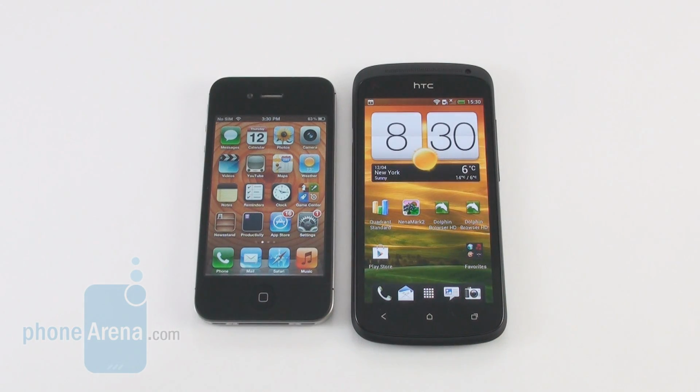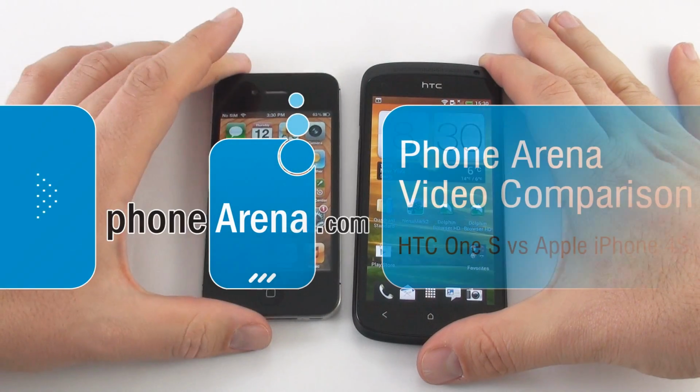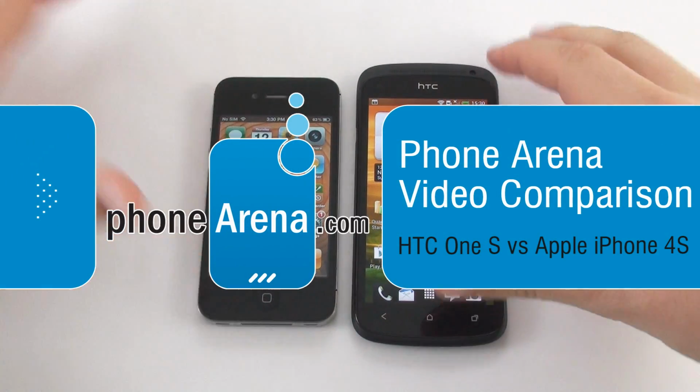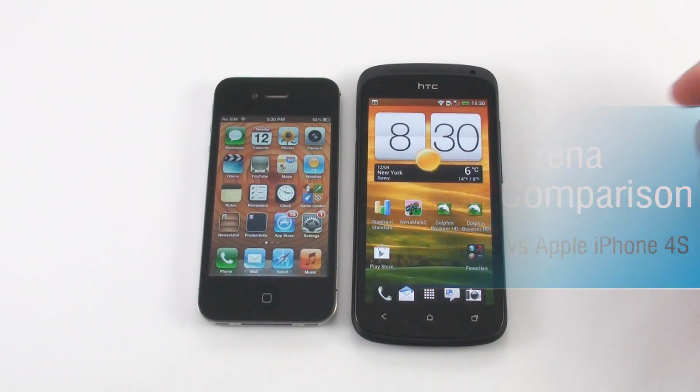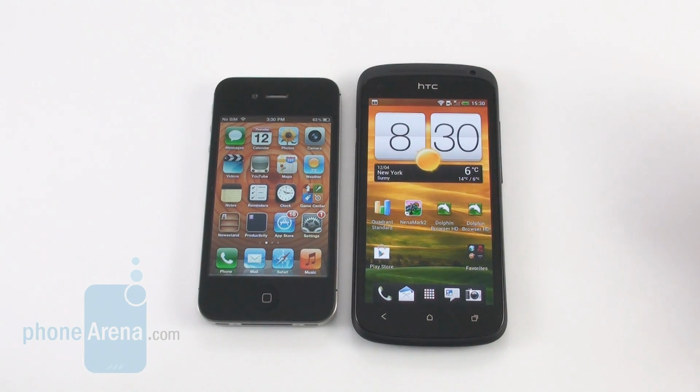Hey everyone, this is Daniel from PhoneArena with the Battle of the S's, the new HTC One S versus the iPhone 4S. About the only thing missing from the One S to go head-to-head with the iPhone is screen pixel density. But does it have enough else to compensate?